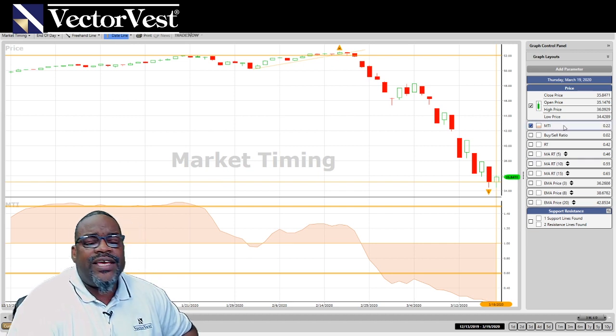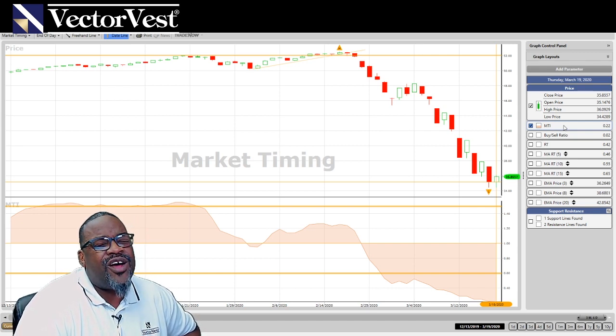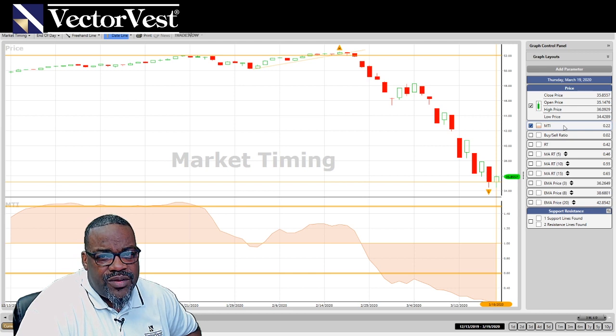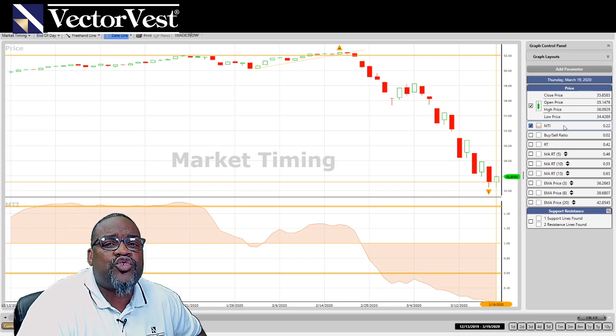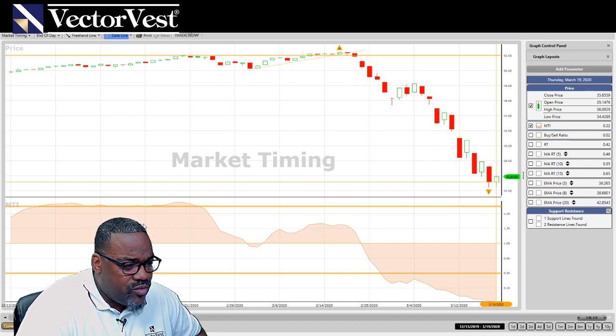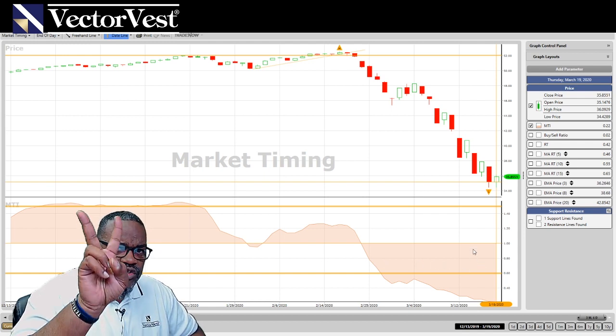The MTI looks at the underlying trend of the market, and the RT looks at the short-term price trend of the market. Is the market moving up or moving down? The MTI, which is this indicator right here, looks at what we call the underlying trend of the market. It serves two purposes.